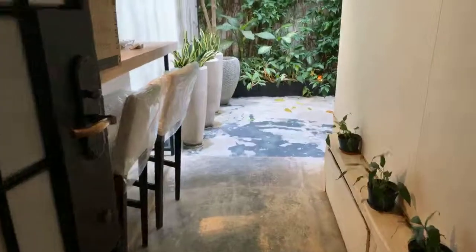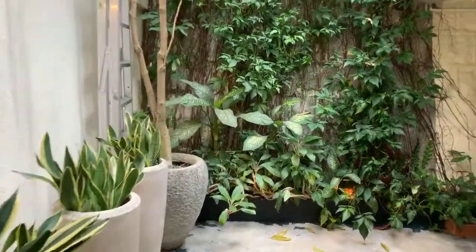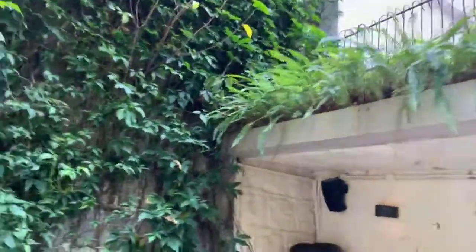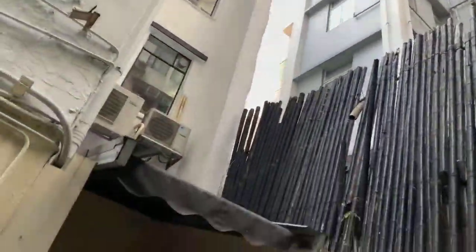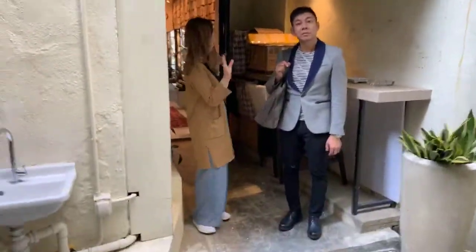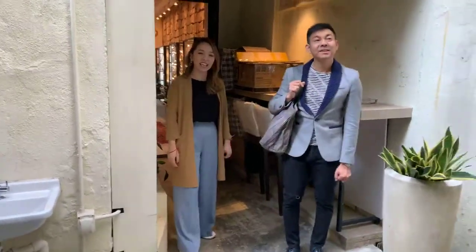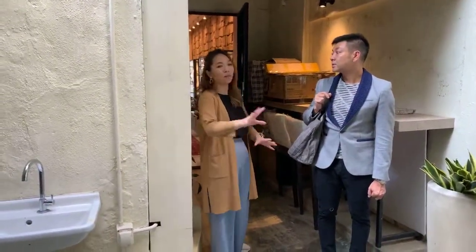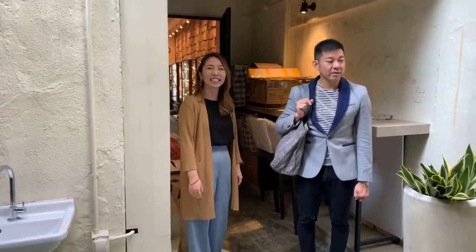Like our little secret garden. This is the secret garden. Sometimes we hold cocktail events here, or like whiskey and cigars. Oh, this is so cool. So we'll set up a bar here, and then people can sit here and look at chairs. This is very nice. This is really a luxury. Yeah, this space. I mean, the shop is not super big, but it's good enough. I think we have a very good courtyard. It's a good event space. Very cozy. Yeah, I can imagine that.